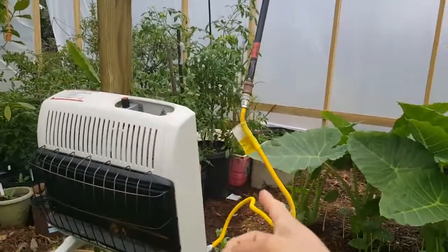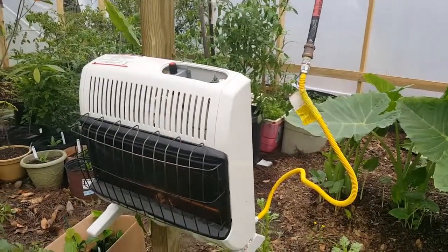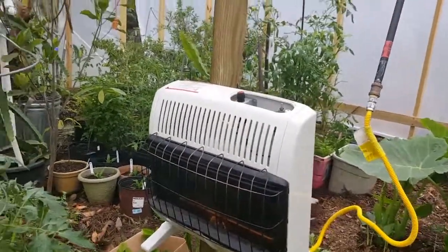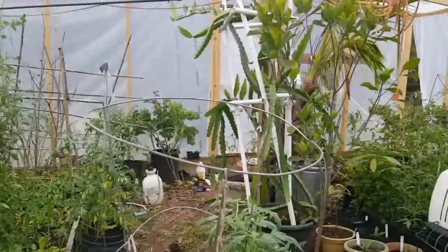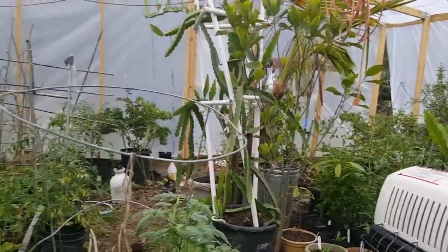But this heater kept this whole greenhouse about 50 degrees at night last winter. So next winter I should have another one over there. So I want to keep it at least 70 degrees, because some of these tropical plants here don't like anything below 60.